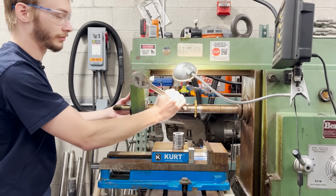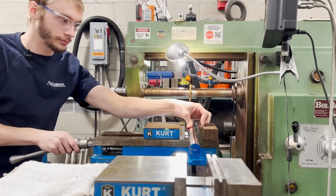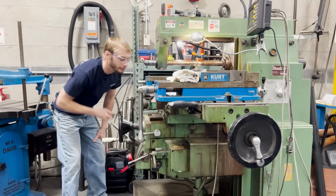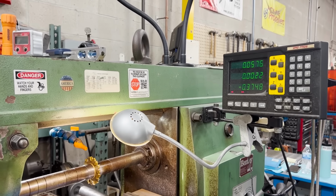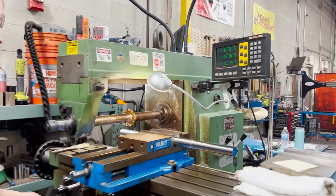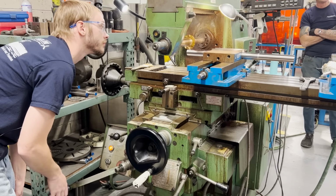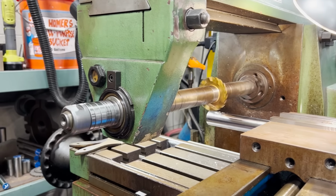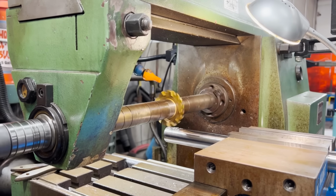All right, so now we're going to use the end cut off the shaft, and we're going to use that to center the tool and make a test cut. That way I know everything's ready to go before I actually cut a shaft. All right, we're at 0. Now we'll just make a quick test cut. Doesn't have to be very deep.